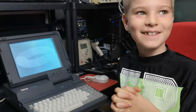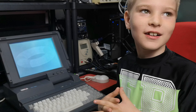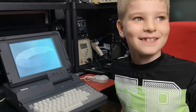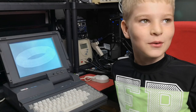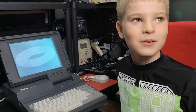Would you like to use it without any games? I would actually. I would like to use it like this. But you can't email. I'm okay with that. You can't text. I know. You can't message people. I could just message them with my phone, tablet, or my regular old laptop. You can't play Fortnite.